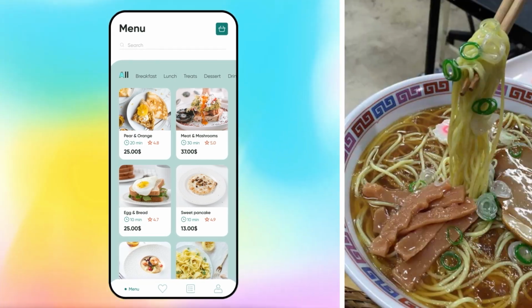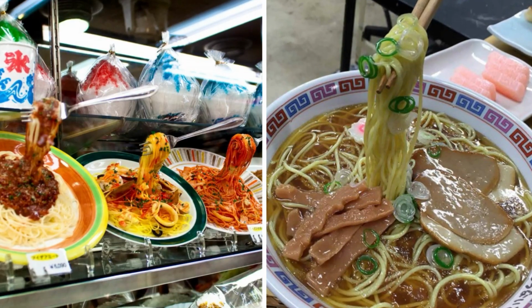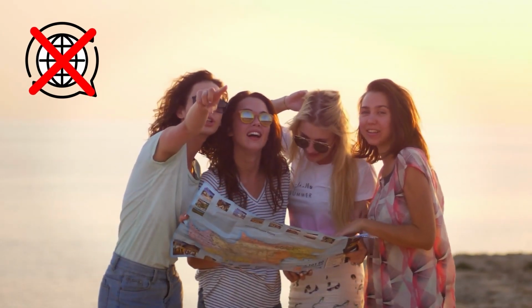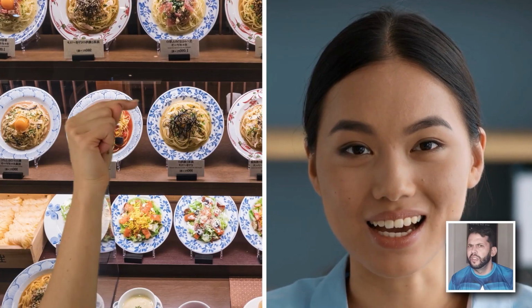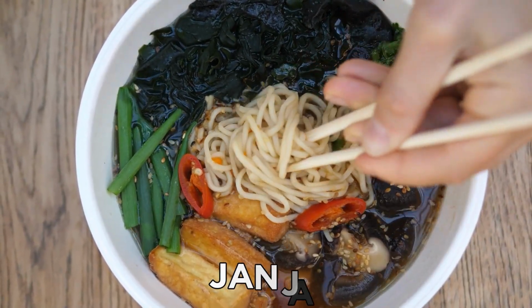Even in our world of online menus and delivery apps, these plastic food samples are ever present in Japanese culture, and sampuru has served as a valuable tool for tourists across all language barriers. Even if you can't speak a word of Japanese, simply point at what you want to eat and voila. Or as Japanese folks would say, Jan Jan.